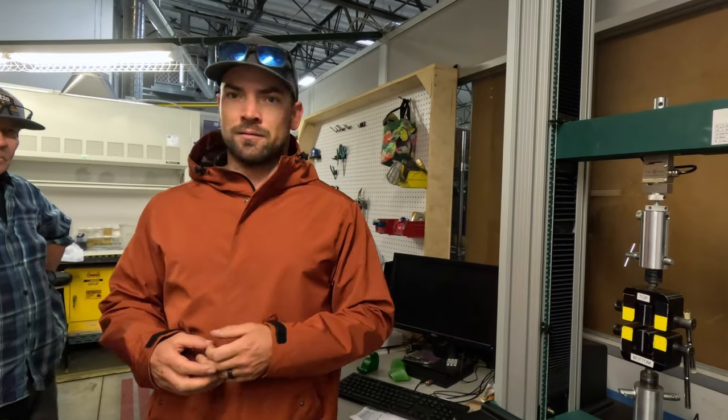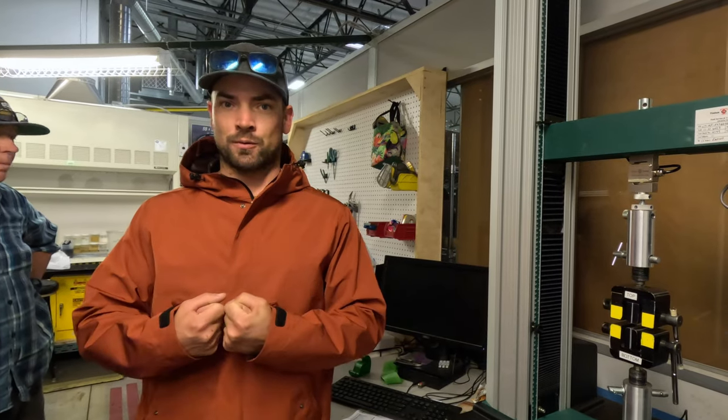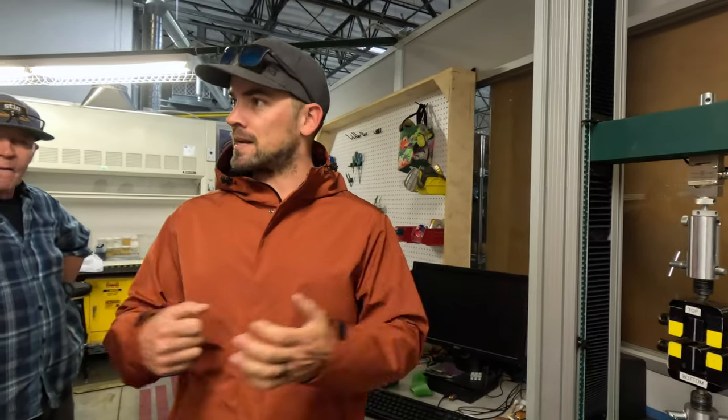It's very slow and monotonous. But the fun stuff is the actual tensile testing, and that's where we make 1-inch strips and we snap them.